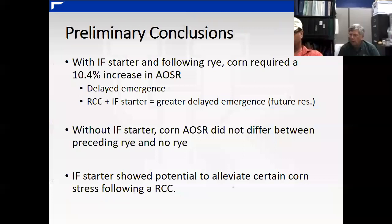So preliminary conclusions is that within an in-furrow starter and following a rye cover crop, corn required a 10.4% increase in agronomically optimum seeding rate. We observed delayed emergence with that starter. And when we looked at a rye cover crop plus the in-furrow starter, we observed even more delayed emergence. This will be a subject into the future that we'll look at more closely to try and understand this a little better.